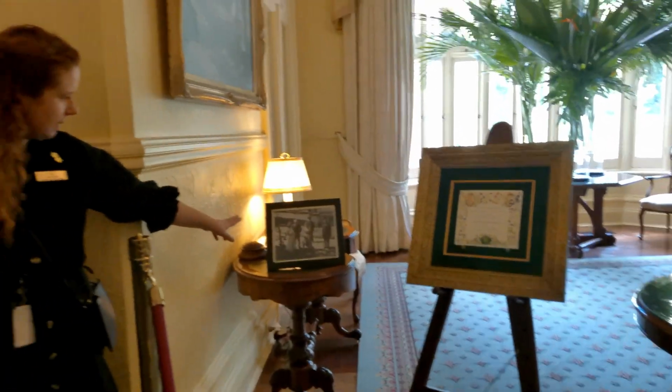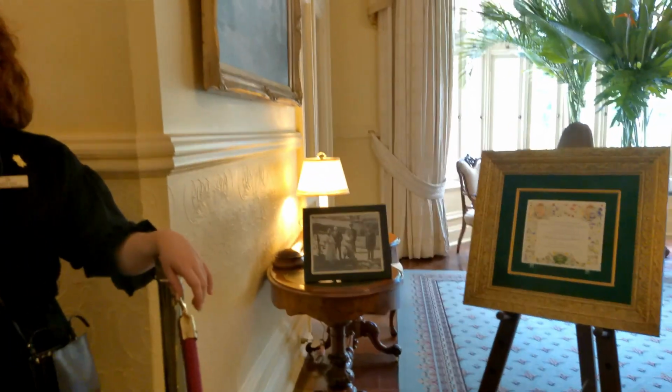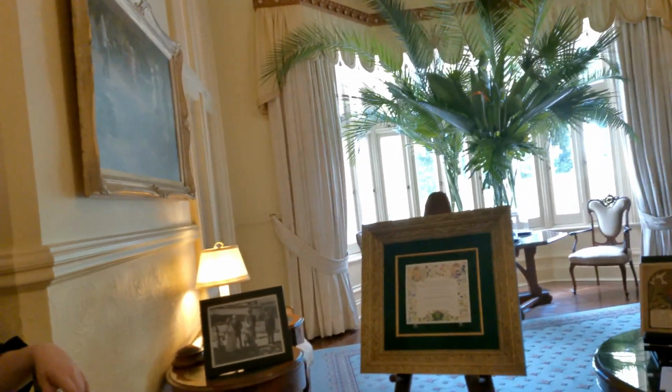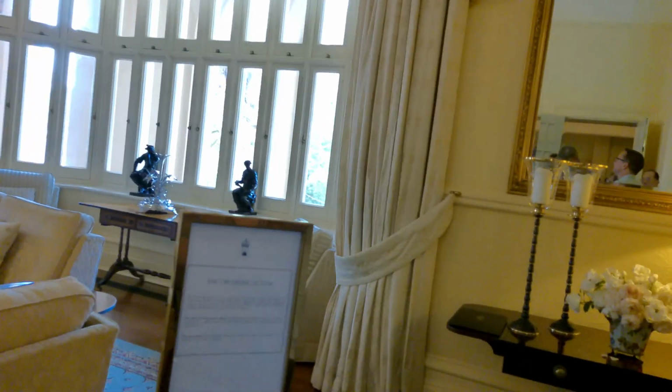And then this picture here is when the Queen visited. And I don't know the date, I apologise. I'm moving around, so I have too much to remember. Exactly. Again, the mirror is just.